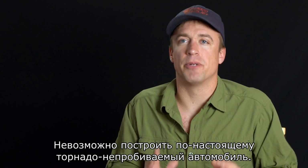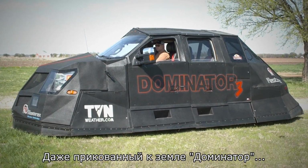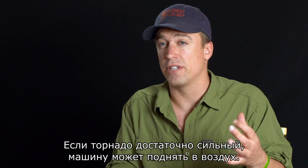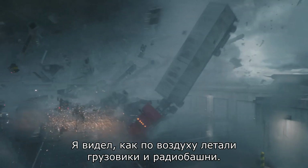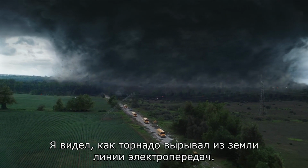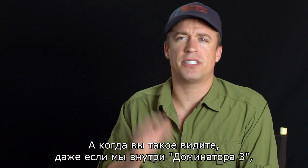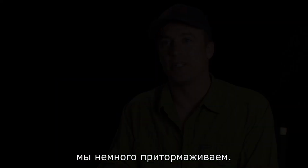I think it's impossible to build a vehicle that's truly tornado-proof. Even the Dominator, when it's dropped flush to the ground with the spikes deployed, if it's a strong enough tornado, will still go airborne. And I've seen semi-trucks fly through the air, radio towers. I've seen high-tension power lines pulled out of the ground by a tornado. And when you see that happening, even if we're in the Dominator 3, we'll pump the brake a little bit.